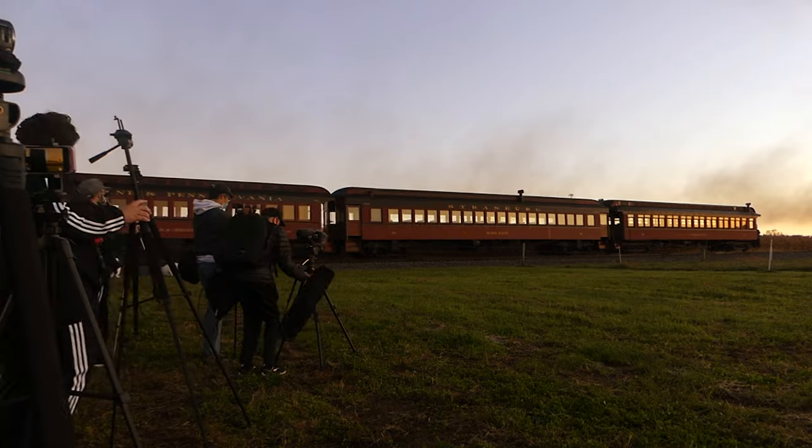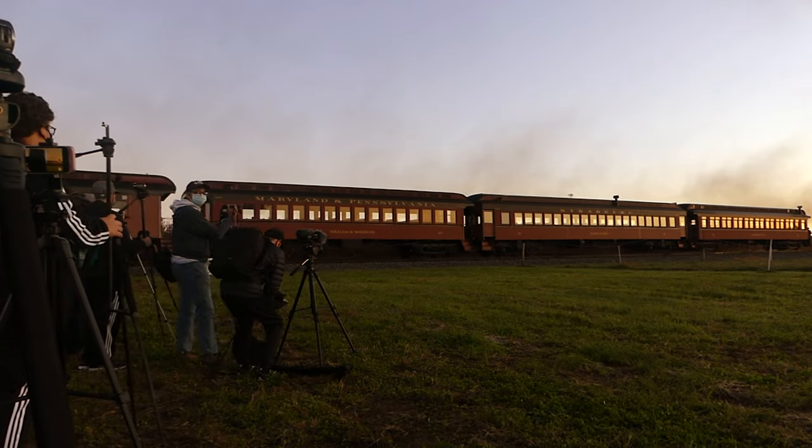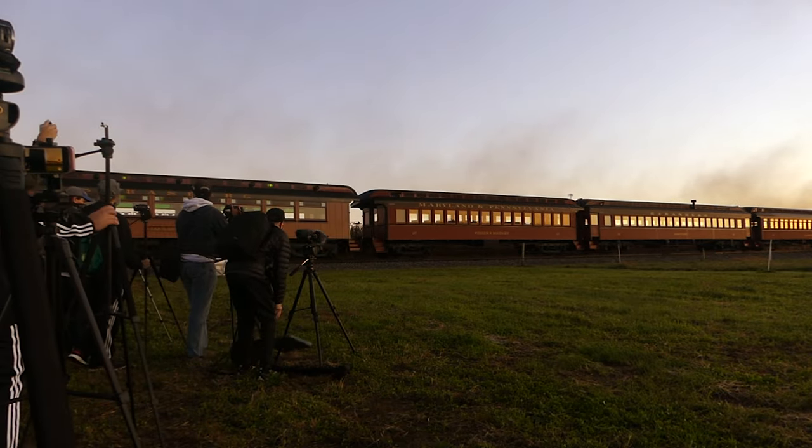Participants are allowed to move around in between runbys to get a variety of shots in the same location.